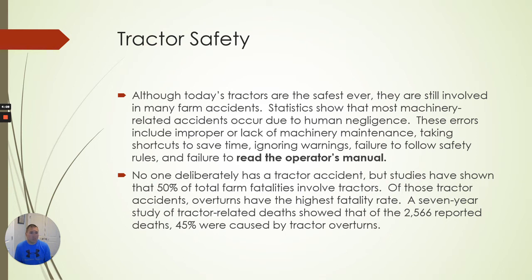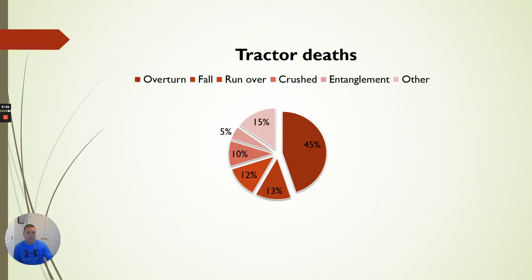No one deliberately has a tractor accident, just like any other accident for that matter. But studies have shown that 50% of total farm fatalities involve tractors. Of those tractor accidents, overturns have the highest fatality rate. A 7-year study of tractor-related deaths showed that of the 2,500 reported deaths, 45% were caused by tractor overturns. I'll show you more about tractor overturns in a second.